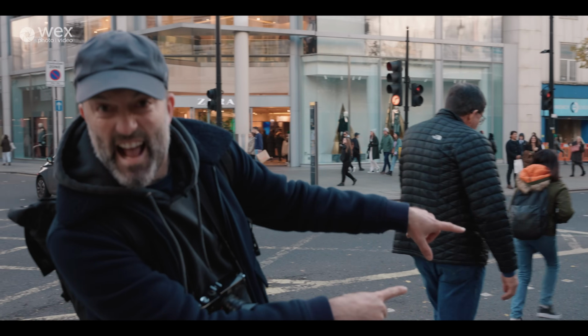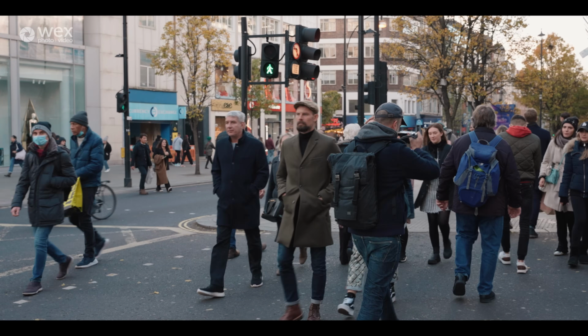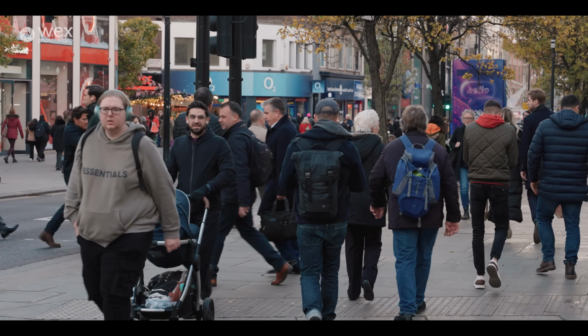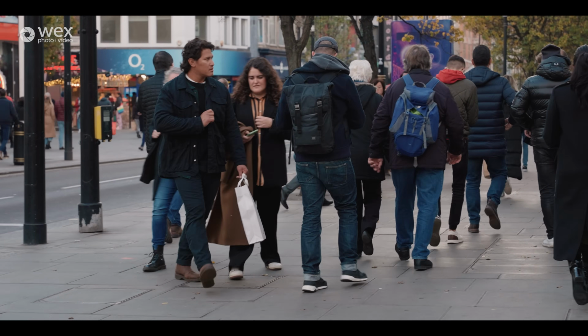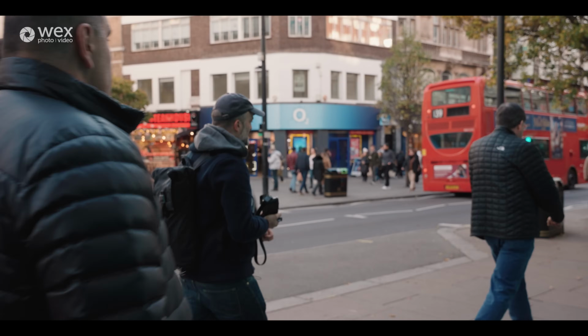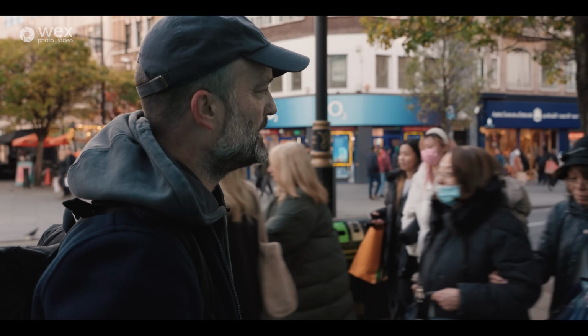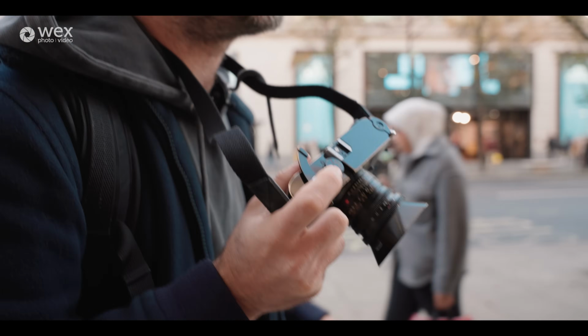Look at the size of his hand. Huge. Really big. Like some of the biggest hands I've seen in ages. So I'm just going to walk us down about another 200 or 300 meters, so we get to a good spot. It's a little bit crowded around here and a lot of building work.